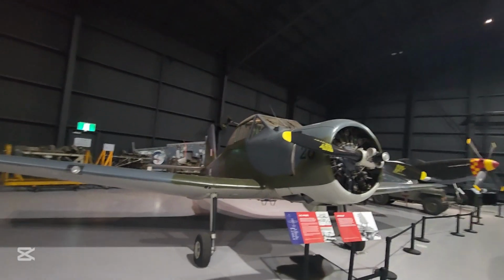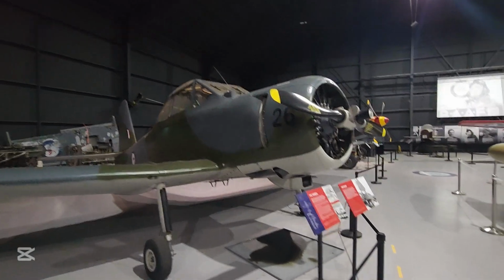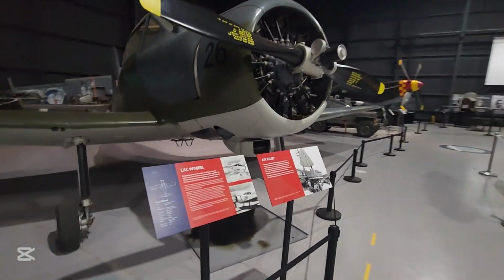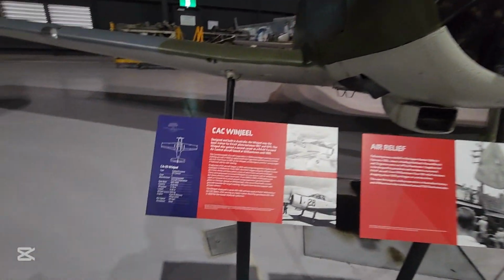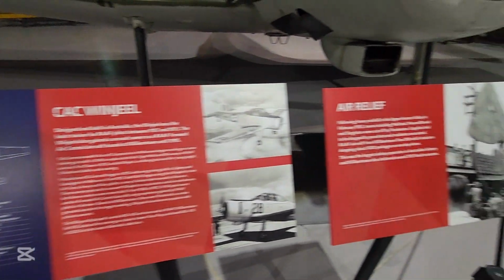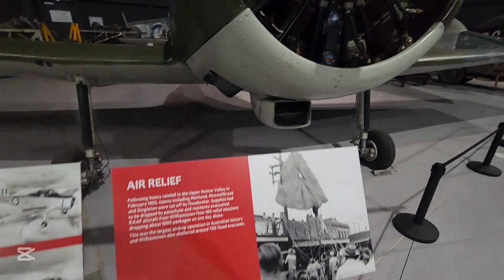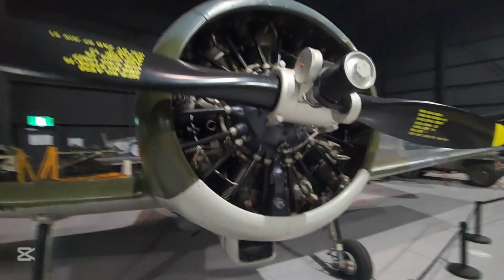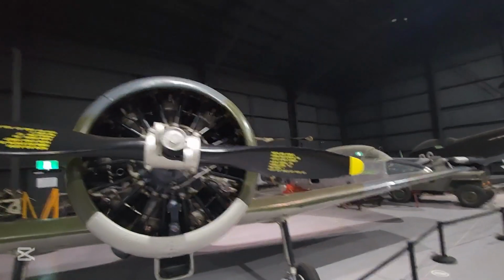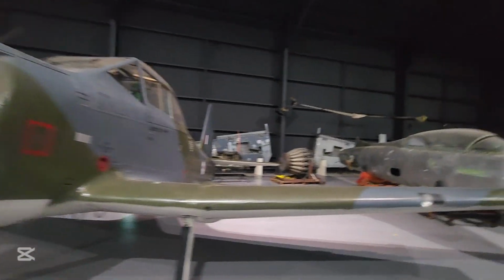Now we get into our more classical looking planes. The CAC Wirraway, that's the Commonwealth Aircraft Corporation, I think. CAC, Australian, I think it's Australian design and made, this one. Again, a lot of people know a lot more about planes than I do. I just like looking at them.